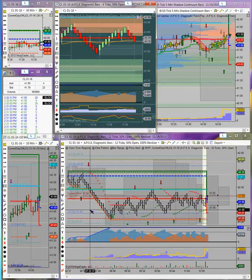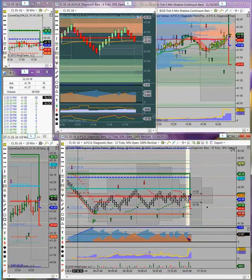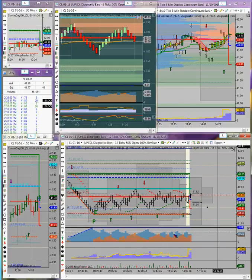And as I have mentioned before, this is simply my take on this whole thing. I do not like this deviation indicator right here. I like it when it makes these really nice, smooth mountains. I don't like this kind of chopped stuff.